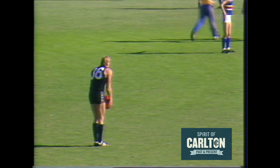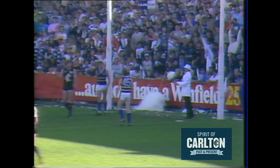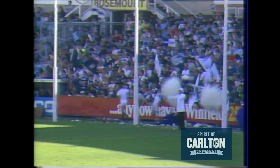Well, the last shot for goal only moments ago just failed to make the distance. This time he's well within scoring distance, only about 35, 40 metres. The kick by McClure, drifting toward the left-hand goal post, but I think it got through for a goal. It has! A goal to Mark McClure. He kicks his first goal, and boy, did Carlton need that one.